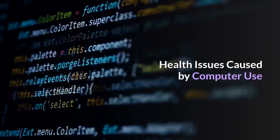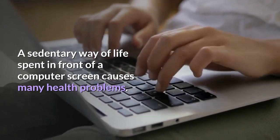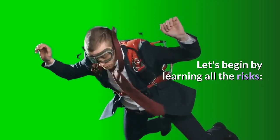Health issues caused by computer use. A sedentary way of life spent in front of a computer screen causes many health problems. The welcome news is that anyone can perform preventive measures to get rid of the symptoms and avoid the diseases caused by prolonged sitting and computer screen glare. Let's begin by learning all the risks.